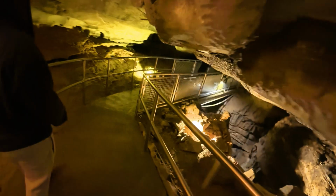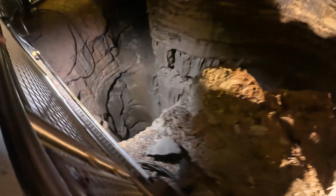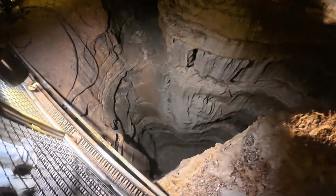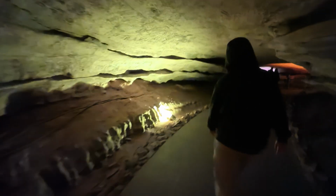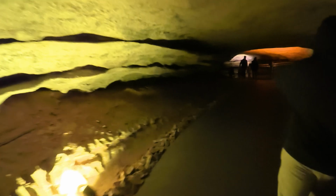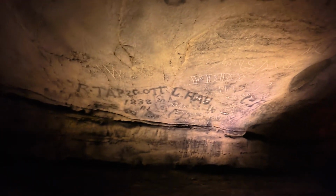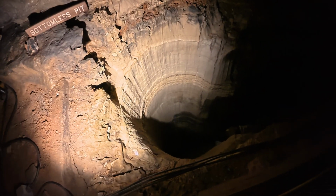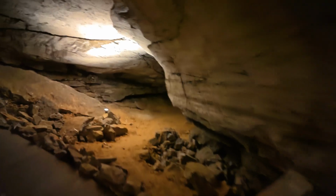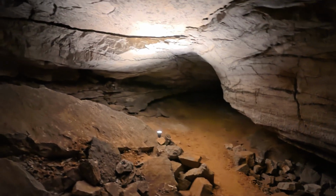Here we're coming up on the first of two big pits that are in here. This one didn't have a name. The second one has a sign that has a name, but this one did not. But you'd hate to fall into that. Yeah, this section here seemed to be popular with people wanting to mark their time in the cave. This is the second pit. This one has a name, Bottomless Pit. It is not, in fact, bottomless, but it's a very deep pit.